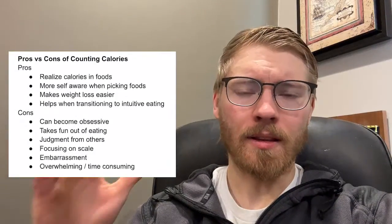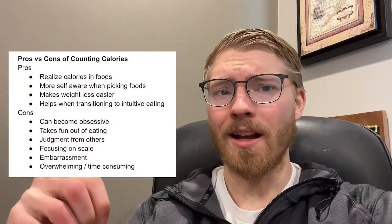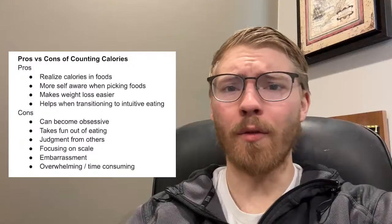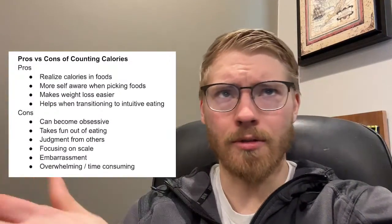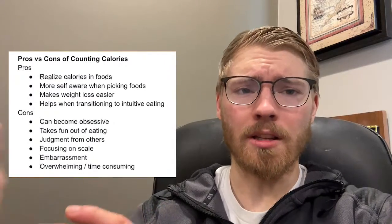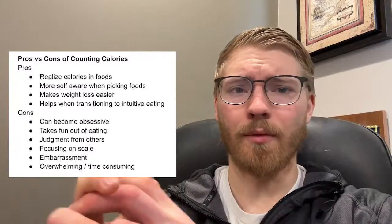Also, the last thing is that it can make transitioning to intuitive eating, or basically not counting calories, easier because you still are self-aware of certain foods that, oh, I know there's going to be more calories in these foods. So you might not be able to eat them quite as much, but still give yourself some grace when you're just picking different foods to eat.